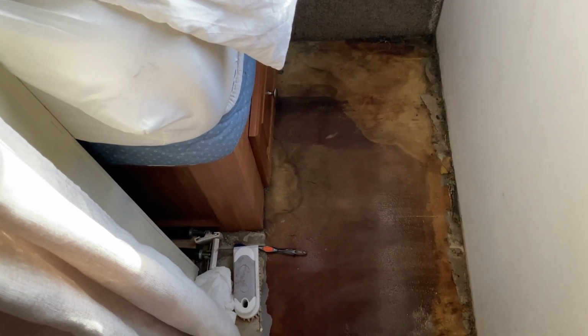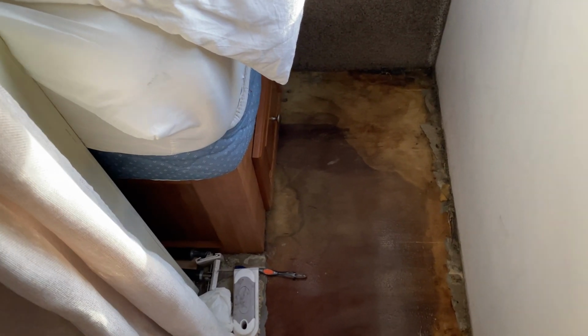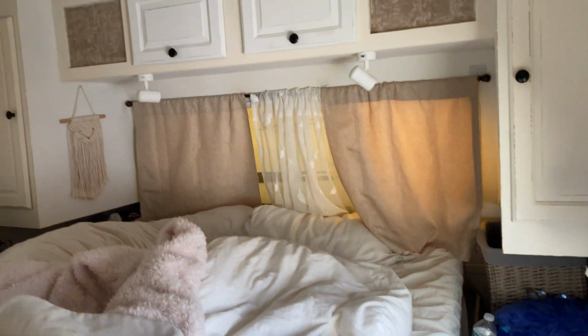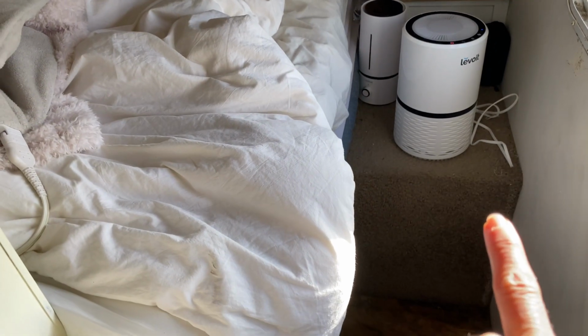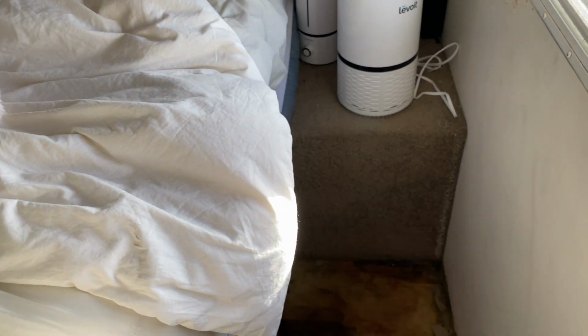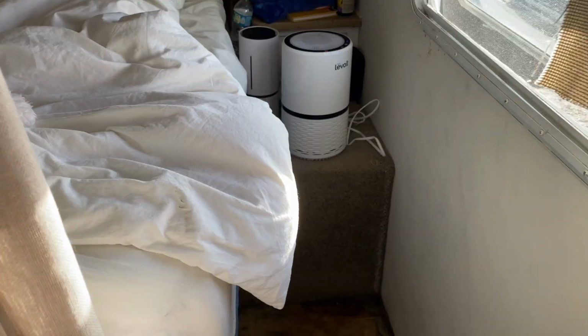So if I end up just ripping this all out completely, putting in a whole new subfloor and rectifying the issue wherever the leak is, in reality that would be awesome and great, because then I could kind of redo this back area the way I want it. I really hate these right here. It takes up so much space, but it's necessary because the wheels are there.